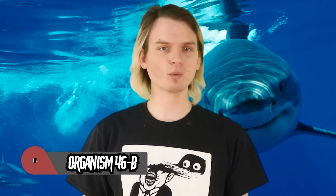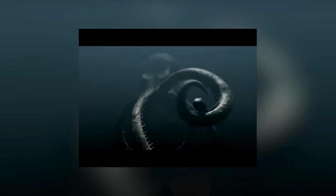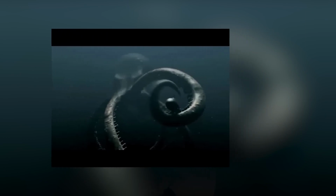Our number 1 creature is something called Organism 46B. Maybe it's an SCP that hasn't been classified yet. Organism 46 was discovered in Lake Vostok, a subglacial lake located under 2 miles of ice beneath the Vostok Station in the Antarctic, a Soviet research station established sometime in 1957.